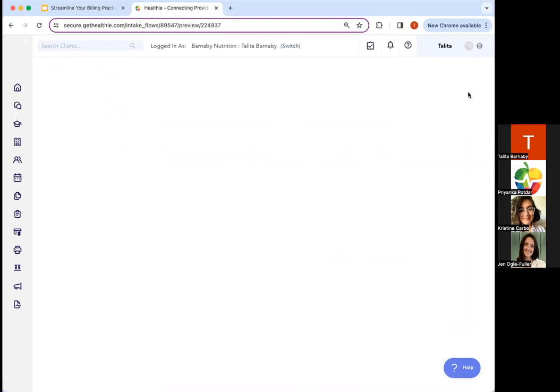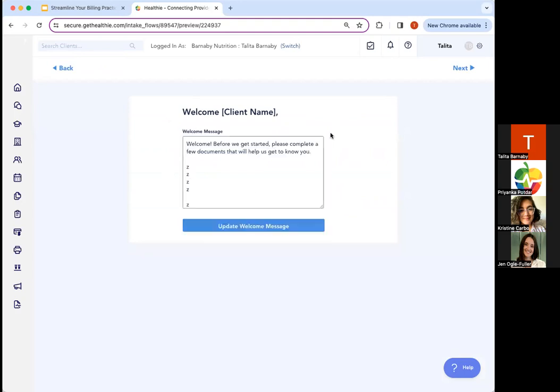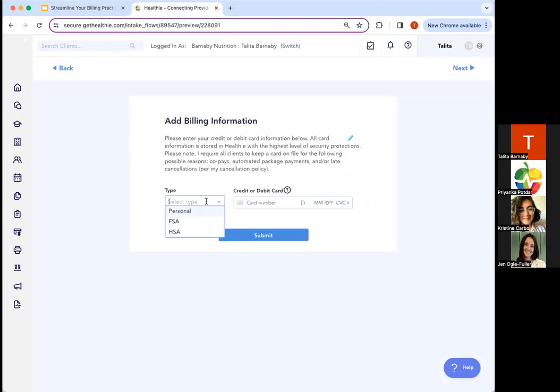So here, let's take a look. When we click in preview, you see the welcome message, you can add it. You can add in more information here under this little pencil. I am able to add as much as I want to. And let's go ahead and look at the billing information. In here is where you can collect the credit card information. So by having the credit card on file is when you can send automatic charges.